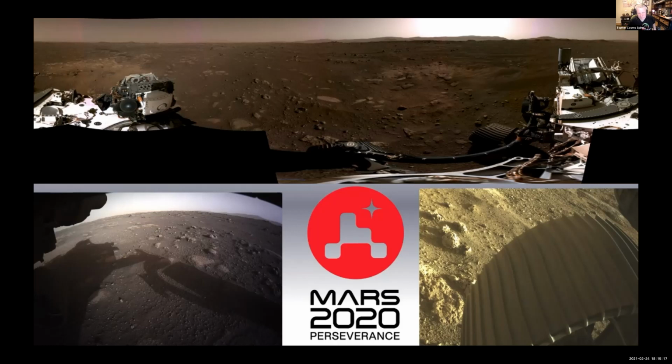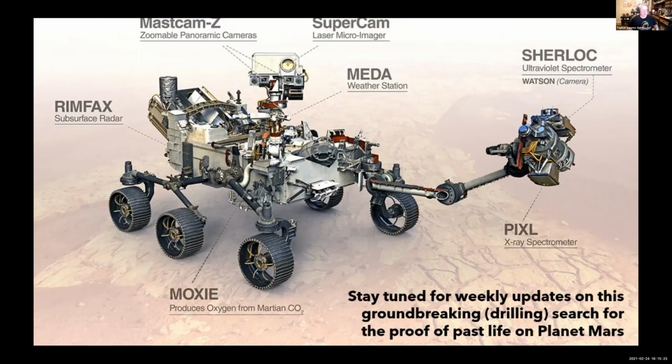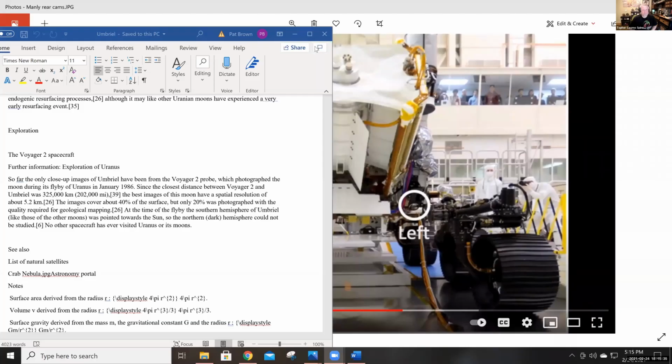Pat, I'm not going to put you on the spot, but maybe you can give us a little teaser. Yeah. So we're going to do some discussion of the various scientific instruments on the rover.